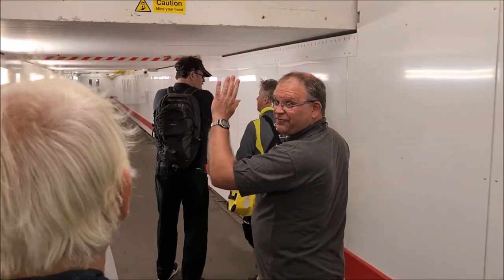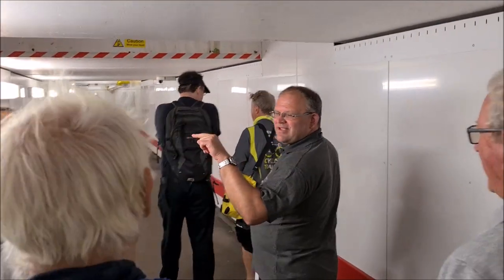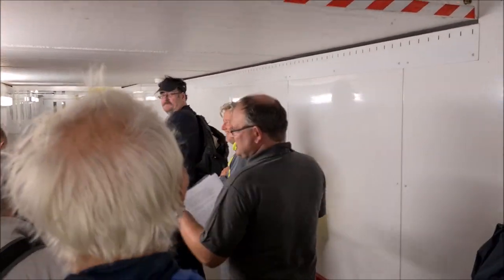There were light displays above the subway. When one of the vehicles was going to come down, they'd press the button, and that showed there was a vehicle coming down, so nothing could come the other way. It's only wide enough for one vehicle at a time.